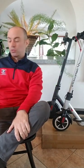You can't just fly on that thing. The Swagtron Swagger 5 is a fun little racer scooter. That one will actually go up to 18 miles an hour.